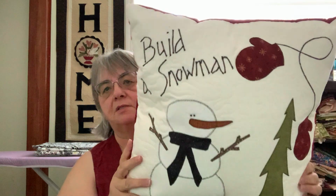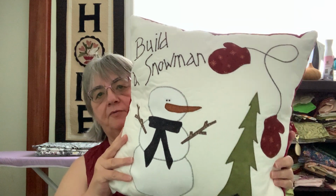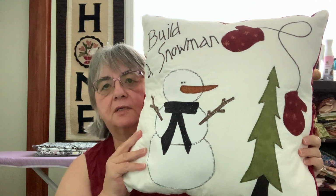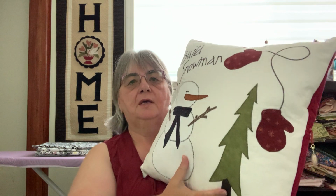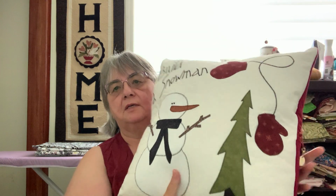So I did 2 of these, the Christmas season ones, and hopefully, if we're allowed to have our family reunion this year for Christmas in August, these are going to be prizes for the raffle table that we have. So I'm really happy with how they turned out. So those are done. I'm all ready for Christmas in August if we're able to have Christmas in August. If we can have gatherings, then I'm ready for it.